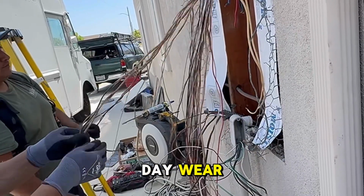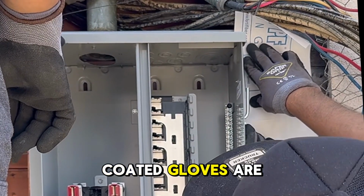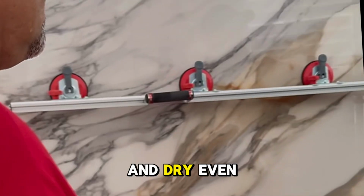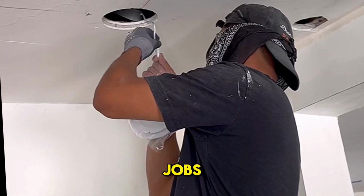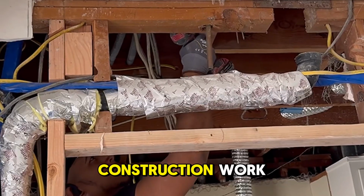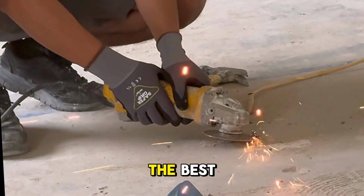Perfect for all-day wear, SaferGrip Nitrile-coated gloves are breathable and comfortable, allowing your hands to stay cool and dry even during the toughest jobs. SaferGrip gloves are versatile for all types of construction work. Equip yourself with the best.